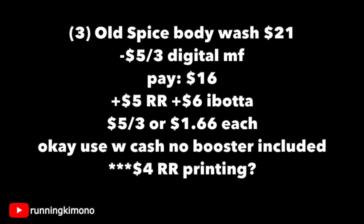And yes, you can use Walgreens Cash. Spend it to earn that register reward and to submit to IBOTTA. It's not going to affect it as long as you're not doing this with a booster. And will that $4 register reward print for us? It is unknown at this time, but if you guys could be so kind to share the scents that you're grabbing, and if your register reward is in fact printing, we would be so grateful.